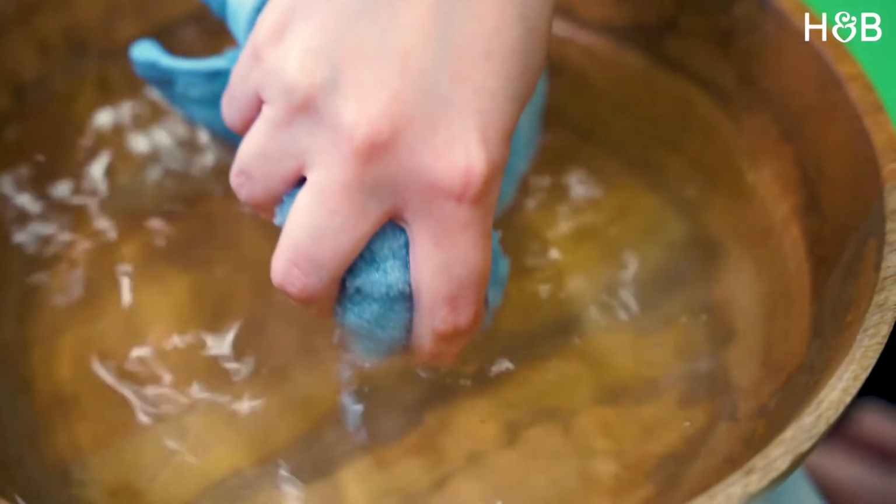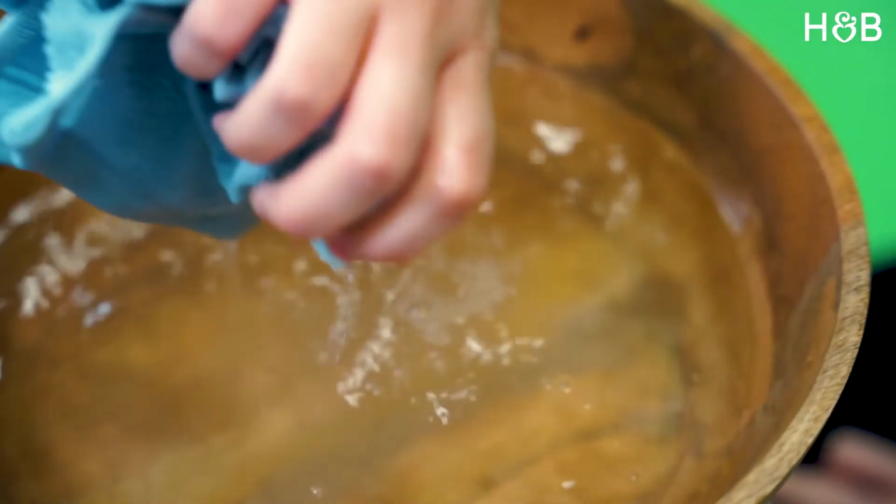So what's the best way to take it off? I'd recommend having a clean face cloth and either cool or lukewarm water. Just squeeze it out, and then this is a really lovely way to just sweep it over the face, remove all your cleanser, just take it all away.